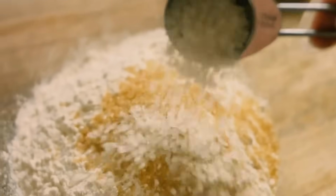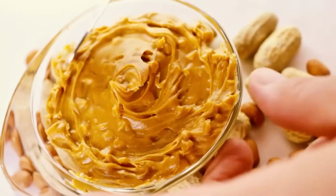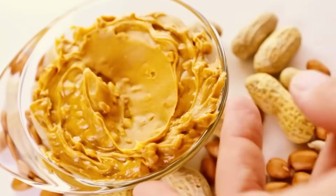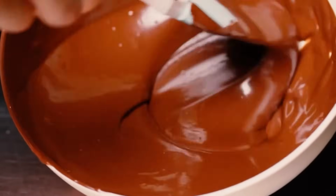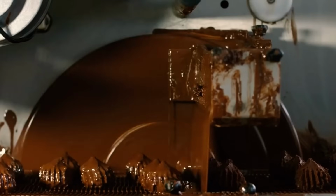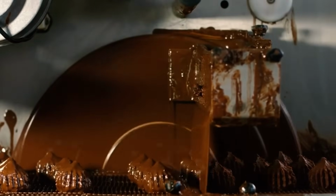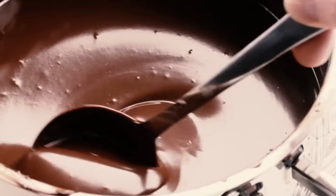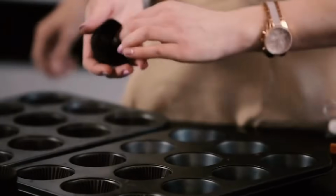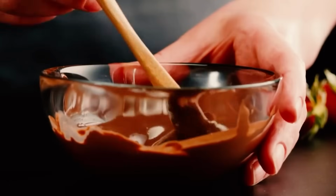Allergen control is one of the most sophisticated systems running silently beneath the surface of Reese's production. Since peanuts and dairy are both major allergens, Hershey facilities that manufacture Reese's operate under strict protocols to prevent cross-contamination. Separate ingredient receiving docks, isolated storage silos, color-coded tool systems, and dedicated air handling zones are used to segregate peanut-related materials from other production lines within the same facility.